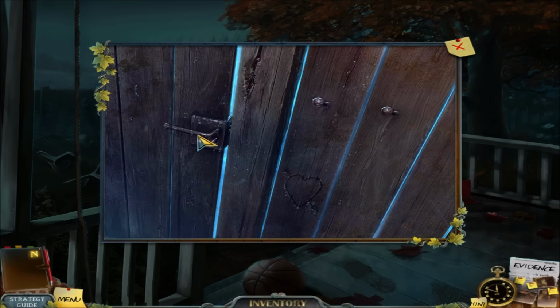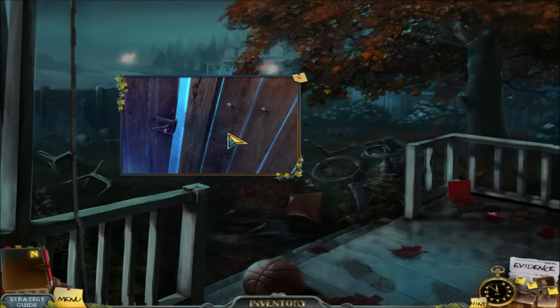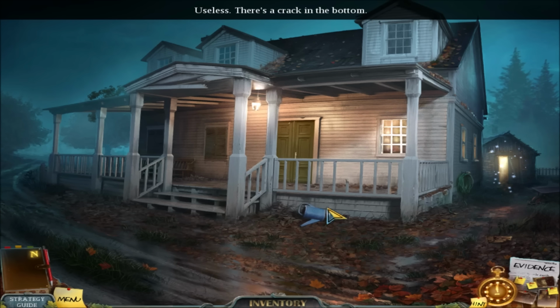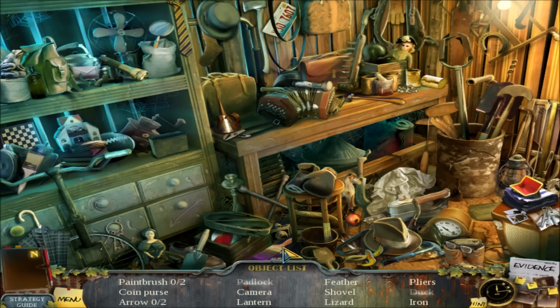Rusty key goes here, we open the gates, and this gives... ah! Scary person. And it gives us a big area to explore. One of the things we explore here is a hidden objects challenge. Can you believe it? A hidden objects challenge? Alrighty, so let's see. Paintbrush. We need to find arrows and a coin purse. Found two paintbrushes anyway. Arrows and a coin purse and a feather and a shovel and a lizard. Wow, this is a lot of hidden objects challenges thrown at me all in a row. I'm not sure I can handle it.